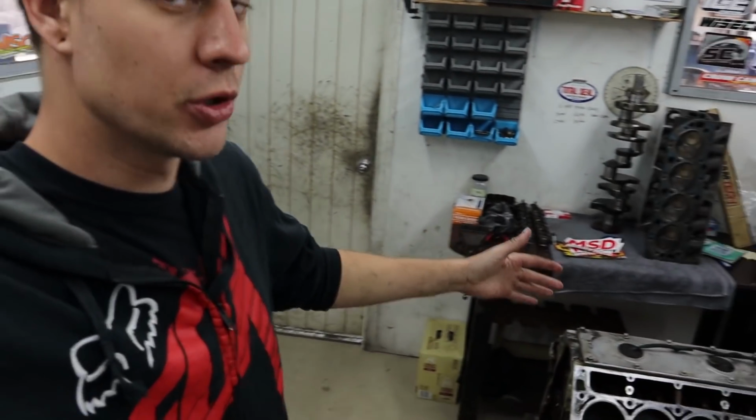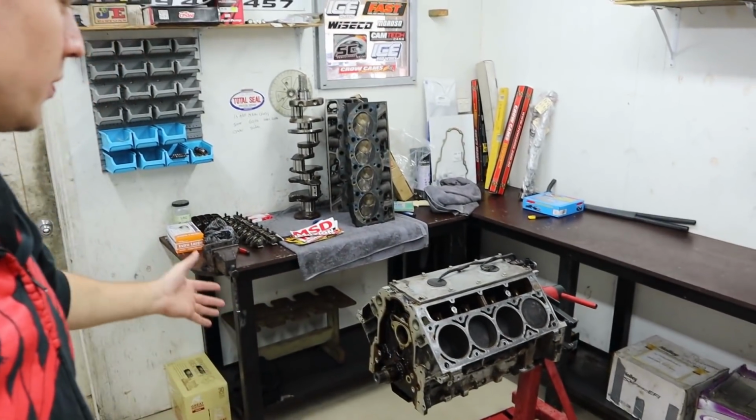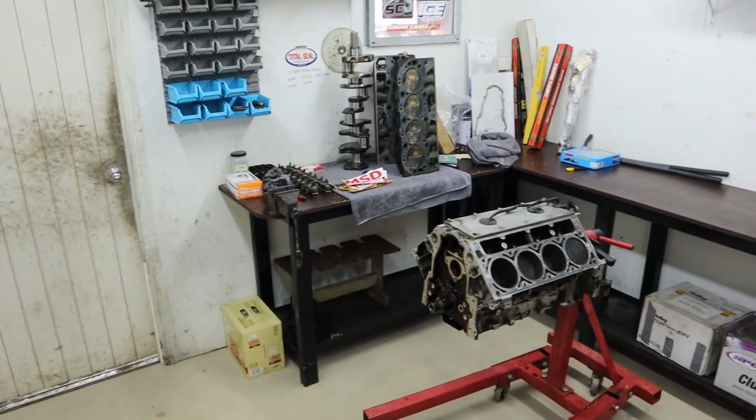Righto guys, so we now have the short block in the engine room. It's more or less cleaned up as much as it's going to get, and it's just about ready to start being reassembled with our new parts.